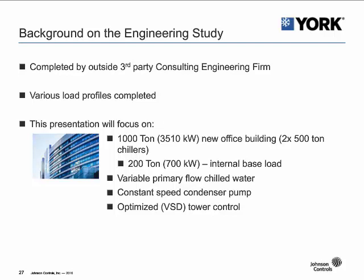But for this presentation, in the essence of time, we're going to focus in on an office building with two 500-ton centrifugals, meaning it's a 1,000-ton office building with an internal base load of about 200 tons. And every building has some sort of base load, whether it's from the lights, the computers, the data server racks. There's always some sort of internal load in an office building to some degree.